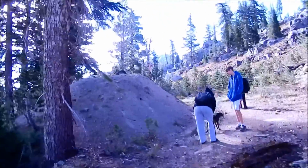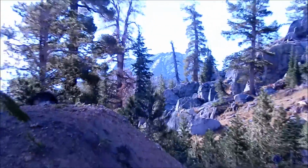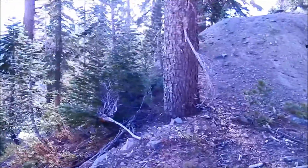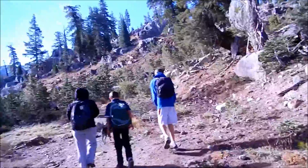And if you look between the trees up ahead, that is Round Top Peak. We'll be standing on that later on after we visit 4th of July Lake and Round Top Lake. I'm trying to look for some old miner cabins. They have them scattered throughout here. Good for EVPs, good for EMF activity.